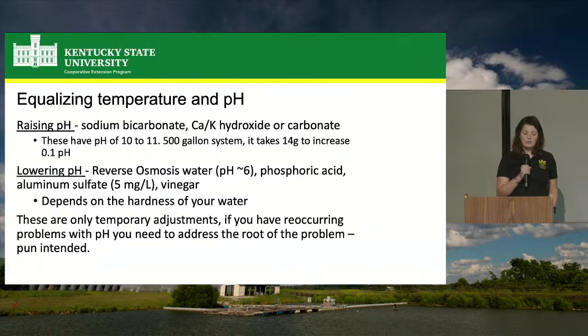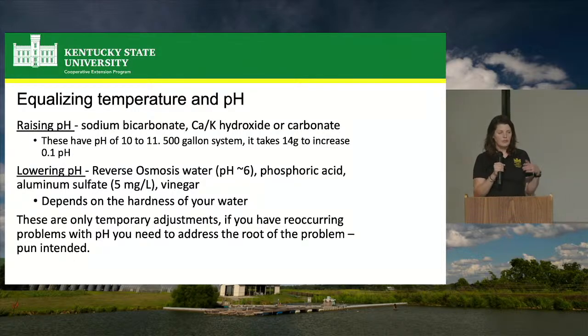If you need to lower your pH, say your fish like a pH of about 8.5, that's kind of their happy zone. Our water here in Kentucky comes out of the tap at around 8.3. So if you're going into an aquaponics system and the pH is 7, you're going to need to lower that pH down.